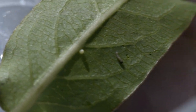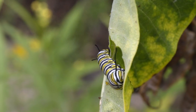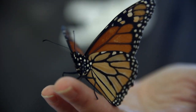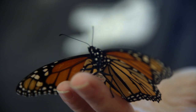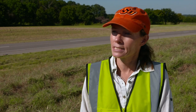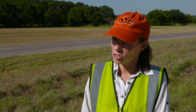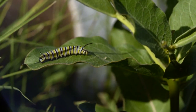They're laying eggs, and we refer to that generation as the fifth generation, and there's not much known about it. There hasn't been much research done on this particular generation of monarchs, but we do have a lot in Oklahoma as well as Texas and the southern region at this time of year, and they could contribute a lot to the population, depending on how many there are and how the population's doing that year.